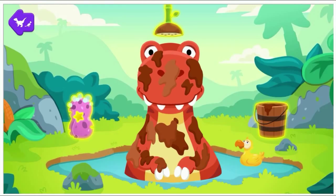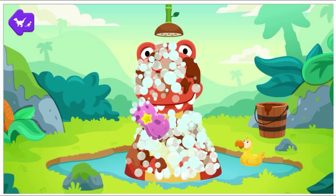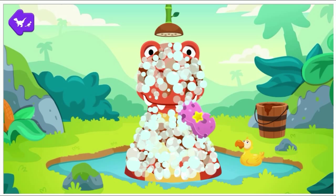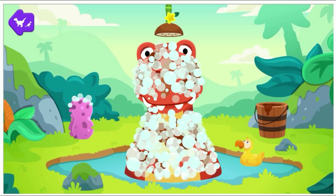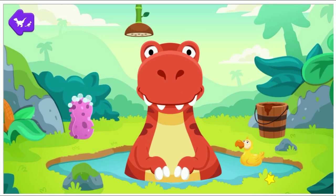Rub-a-dub-dub, T-Rex in a tub. Can you clean T-Rex's whole head? It was about as long as a 7-year-old is tall. Squeaky! Clean!